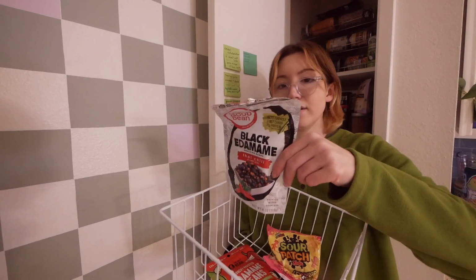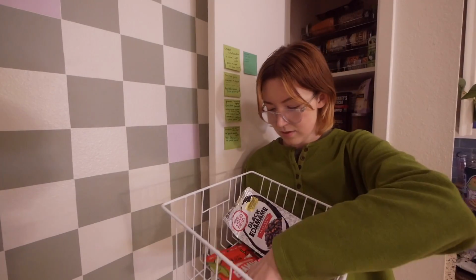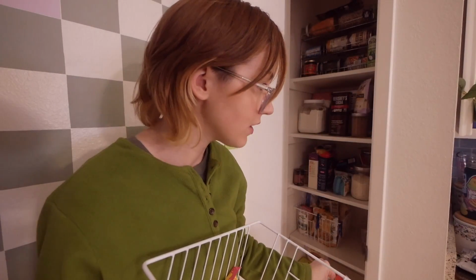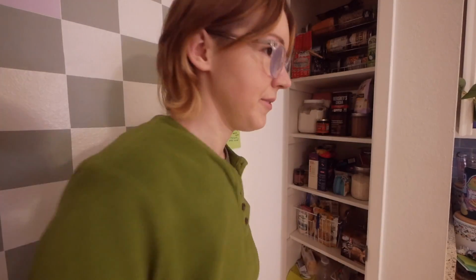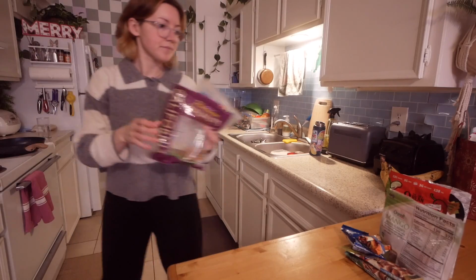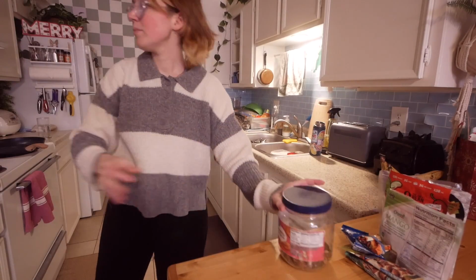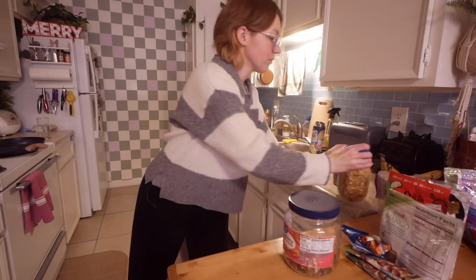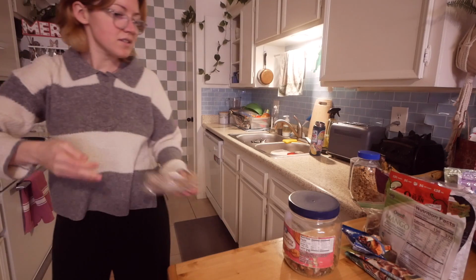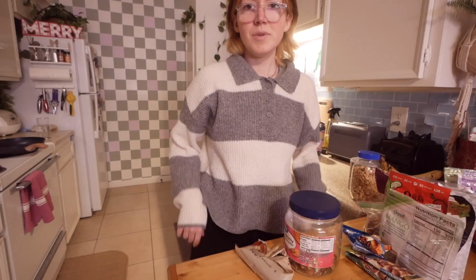Okay. Black edamame. More edamame. Should make a savory trail mix with these. Ooh. Yeah. Okay. Got some ideas. That's not even everything though. Whoops. Oh my god. What is this? Pumpkin seeds? Almonds? Too many things.